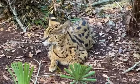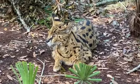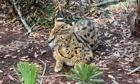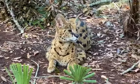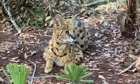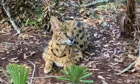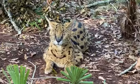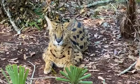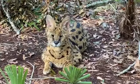So he was the one that was found on the side of the road in Arizona. Again, probably a pet or was being used as a breeder. Must have suffered some sort of injury at some point and they had to amputate his leg. But all that happened before he came here. You're so handsome.